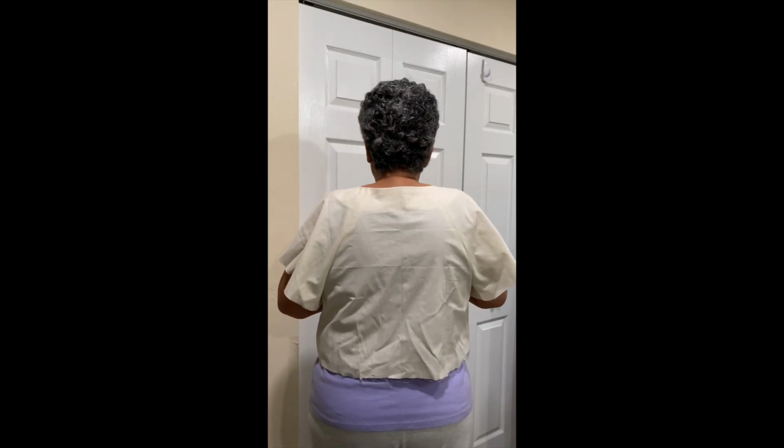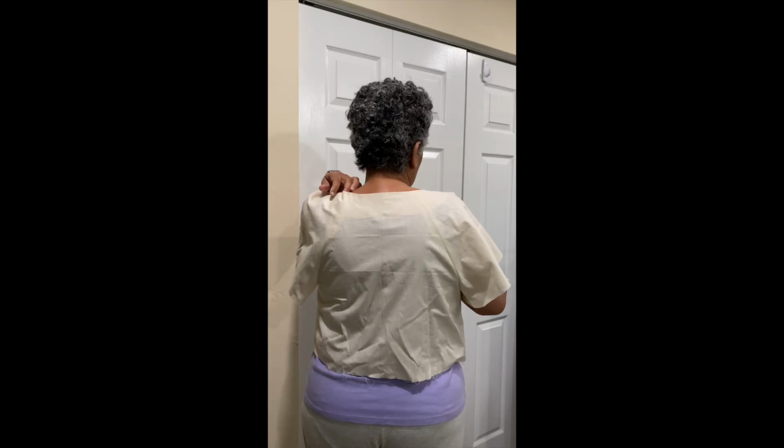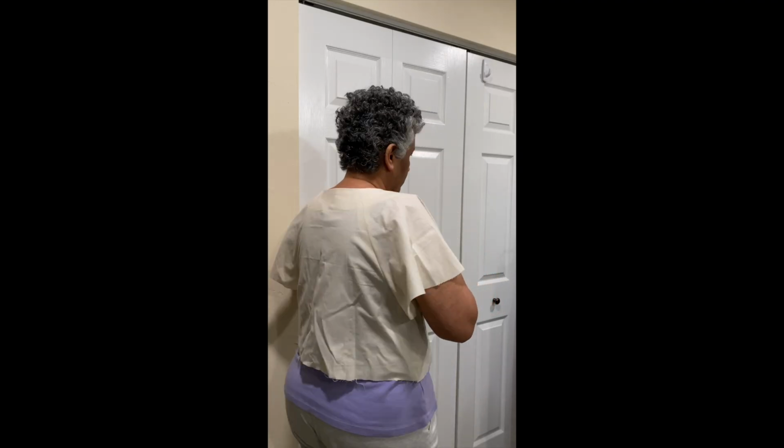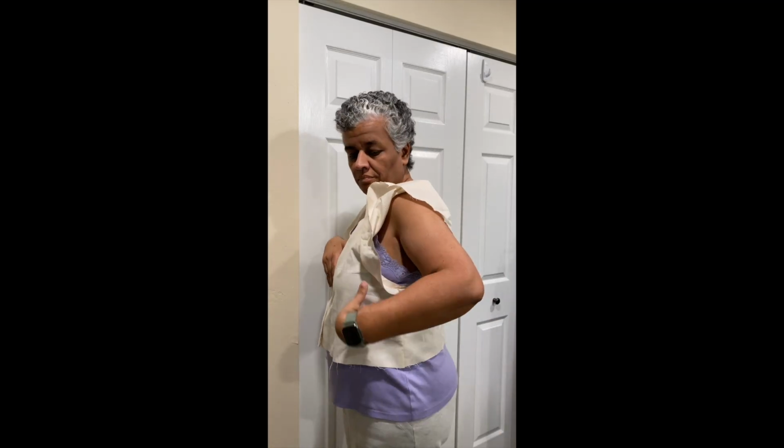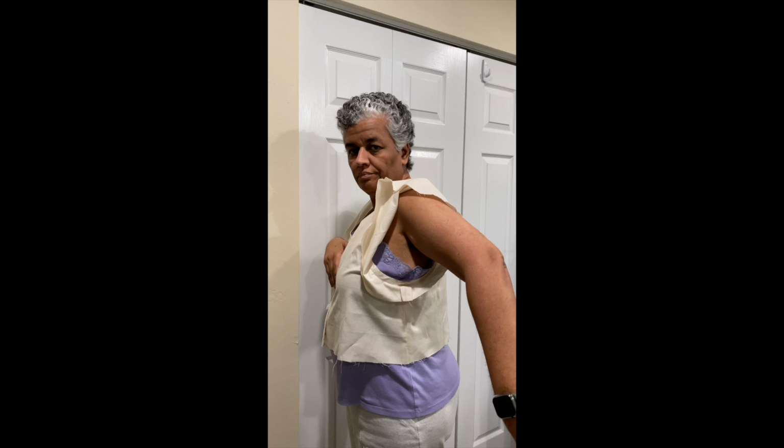And I did cut a size, the C cup, and that's the back. As you can see, the back is not bad. I did let go of the waist darts, but the front is wide up top. But granted, I did not do any stay stitching. But the problem that I had is the arm side. It's very wide and extremely low.